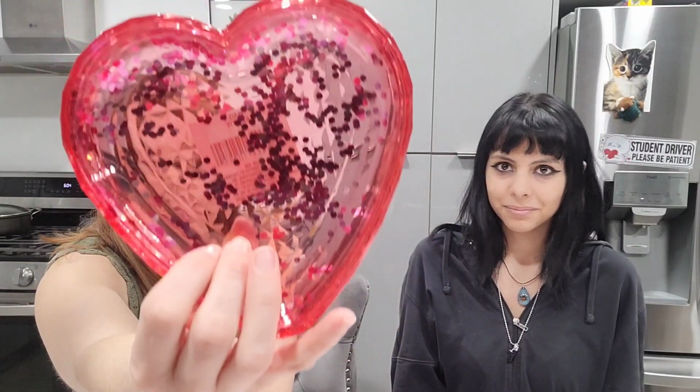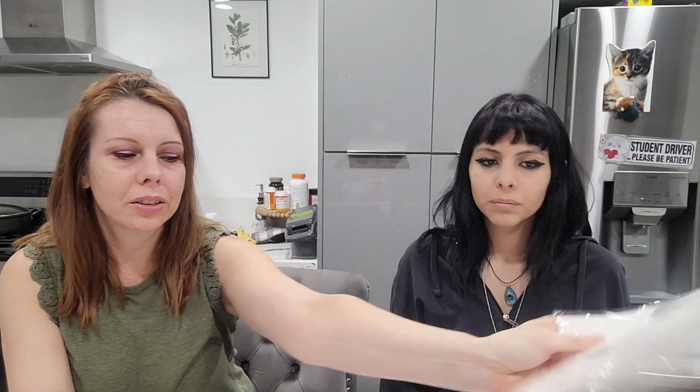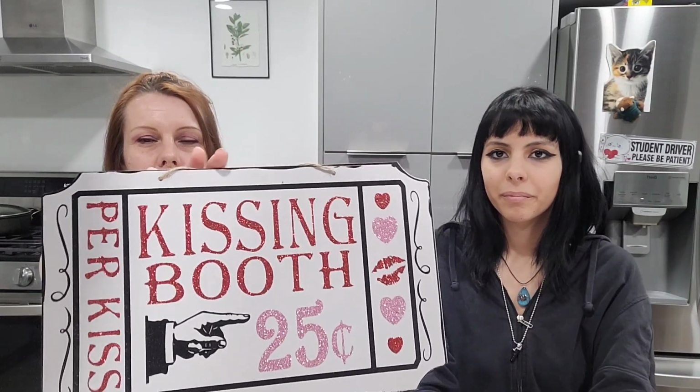This is a little heart tray and it has glitter in it. You can't see the glitter, Sophie. The doilies. These are paper doilies. 24 come in this one, and 30 come in the smaller hearts. I saw this kissing booth sign. I thought this was cute. I'm gonna stick it in front of the door so that way every time Savon walks through it, he knows where he needs to go.